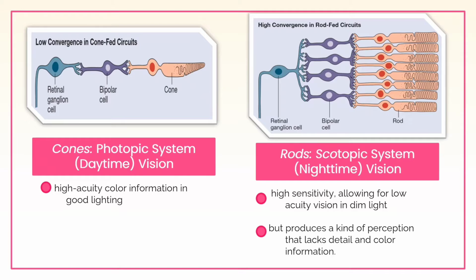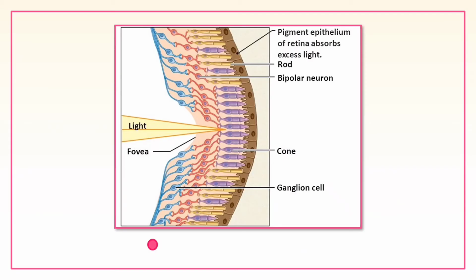On the other hand, low convergence is seen in cone-fed circuits. Here, one cone influences a bipolar cell, and that bipolar cell influences a retinal ganglion cell. So less convergence here, resulting in less sensitivity but high acuity.